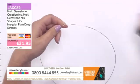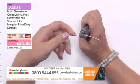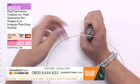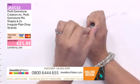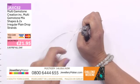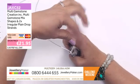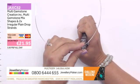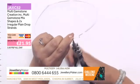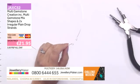Now you can measure this in between, but I tend to just do things by eye and hope for the best. So leave yourself about just over a centimetre, maybe 1.5 centimetres gap, okay? And what you're going to do is bring this around and make sure you come over the top of this wire, and then all these are going to stay over the top. So you can move the wire around rather than your hand if you want to, okay? And that's your next loop. So bringing it in line, just taking it off there. Just give it a little tap like so.